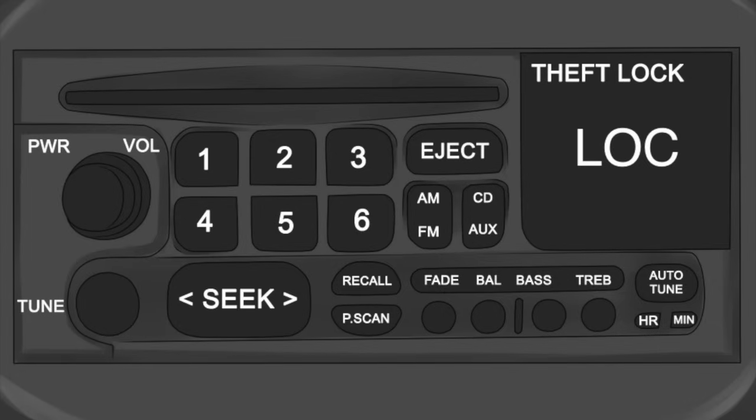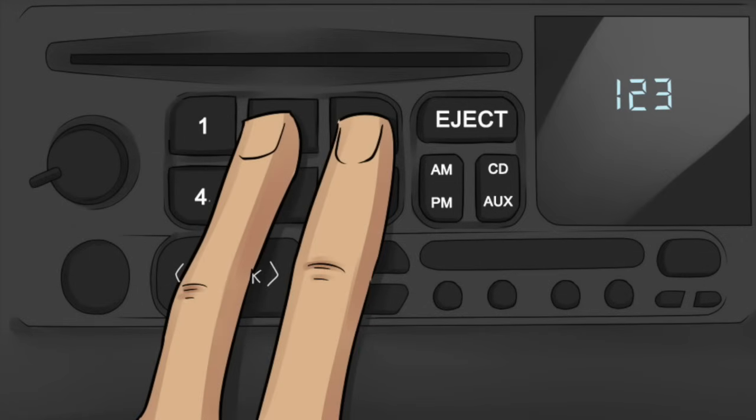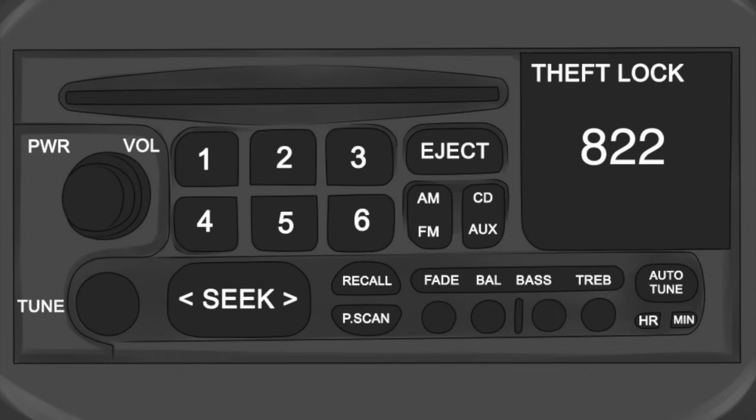Now, if you want to get the code, you push the preset buttons 2 and 3 together at the same time and hold it there for 8 to 10 seconds, and then the code should pop up on the display. For example, we got our code 822. Then you just push the AM/FM button, and you get your second set of numbers, 832 for example, and then write it down. Write down 822. After you press the AM/FM button, write down your second number, 832. That was my number, for example, 822 and 832. And this is all we need to do at this point at the radio.